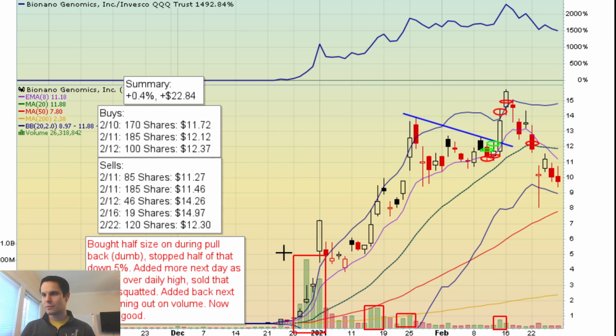Next we have BNGO. This one we covered last week. I had a really bad buy the first time, put the trade on again after it came out on heavy volume, and then sold some into strength, which made this a profitable trade overall. I mean, only $22, but not a losing trade, right?